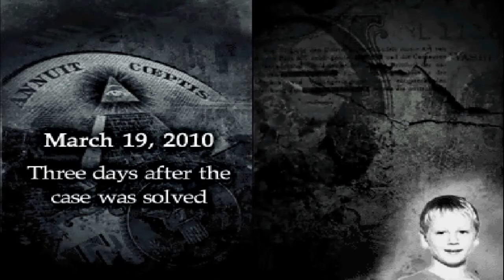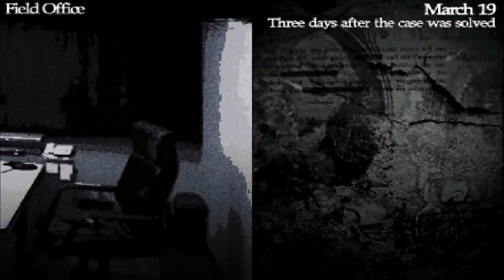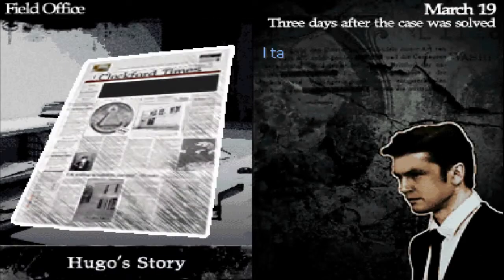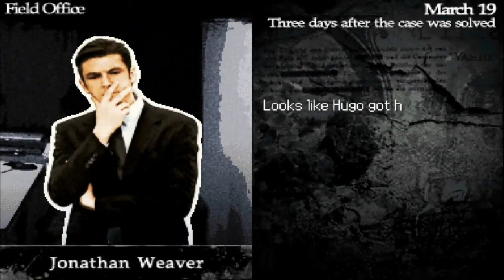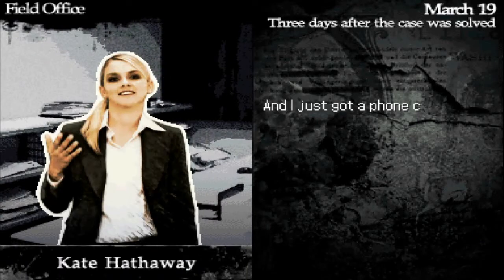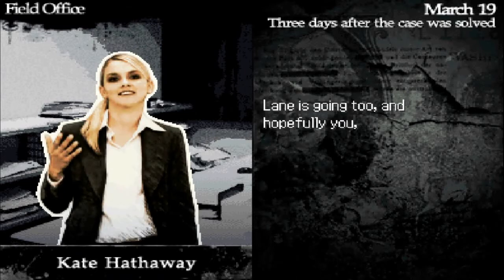March 19th, 3 days after the case was solved. Did you see the newspaper this morning? Not yet. Hugo's story made the front page. I take favor from Kate. There it is. Truth about 24-year-old case linked to Providence murders revealed. Looks like Hugo got his story in return for his help. Yeah. And I just got a phone call from Marine. I'm invited to dinner. Lay's going too, and hopefully you, right?